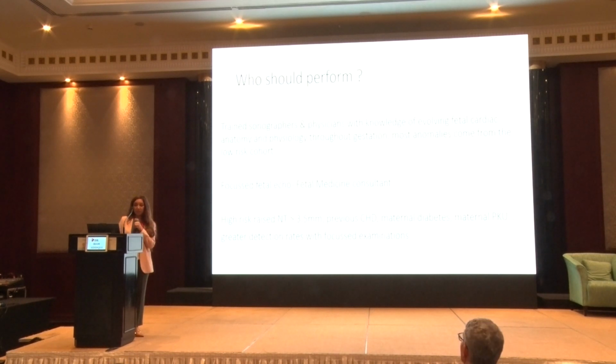I've already touched on the topic, who should perform the scans? Targeted scans, whenever we do any targeted examinations, our detection rates are much higher. This is true for any radiological investigations. If you send a patient for a CT scan, and you do not put your reason for looking for a certain thing, you will not get a better detection. So it also applies for fetal medicine.